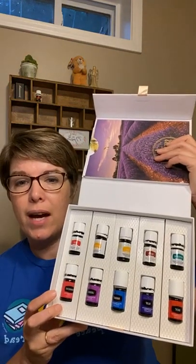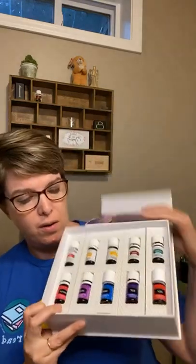A typical membership is $165, and that comes with a premium starter kit, which I have right here. A premium starter kit comes with a diffuser, and you can choose which diffuser you want. There's 4 different choices there. And then you also get 12 oils. Now, I know there are only 10 here, so I want to point out, when you get your kit, you want to make sure you lift up the bottom and get to all the good stuff down underneath. There's 2 more oils.